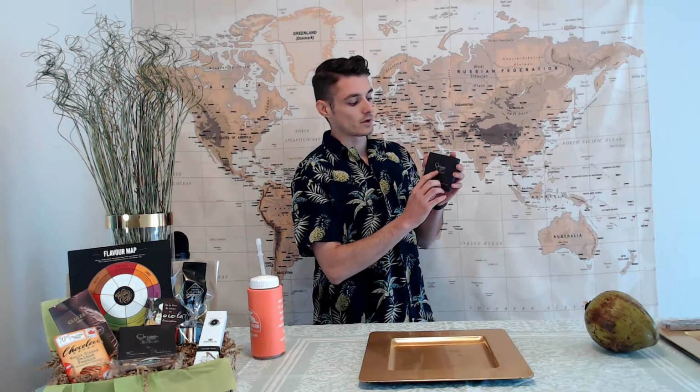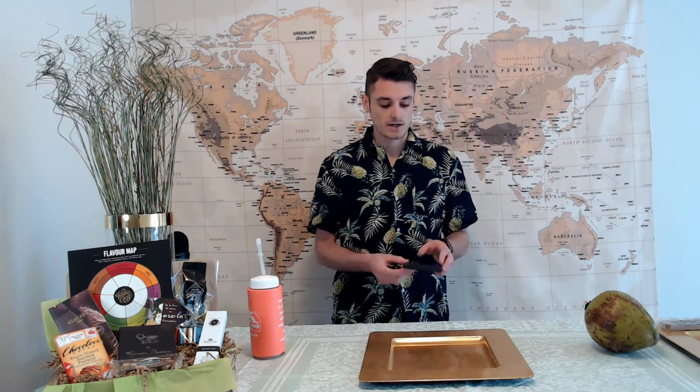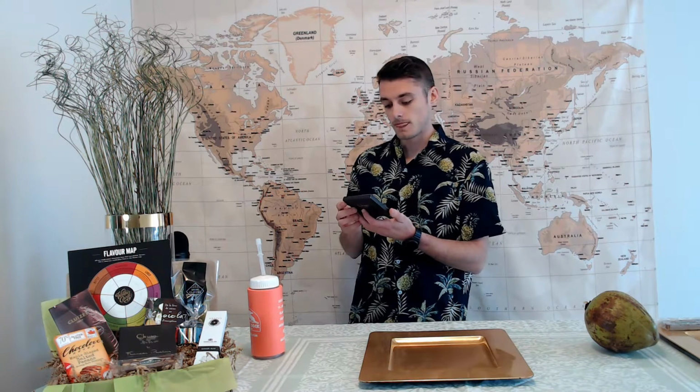Single origin Venezuela. You can see it actually has the coordinates of the location itself on the packaging, and it has a nice little sliding matchbook style package for you. Absolutely stunning, looks clean overall, and just an absolutely phenomenal single origin blend. All right, and with that being said, we have covered Francois Prélu.